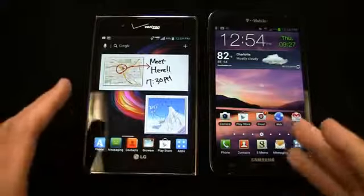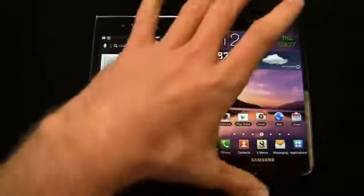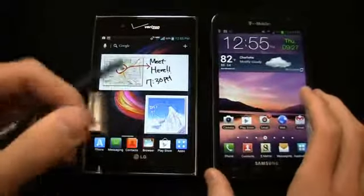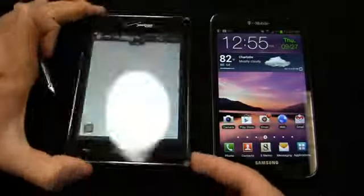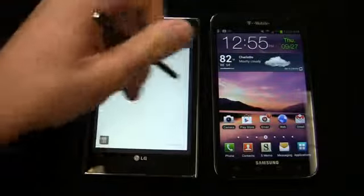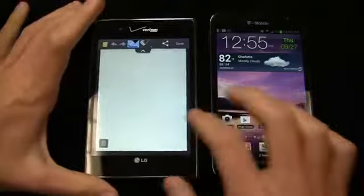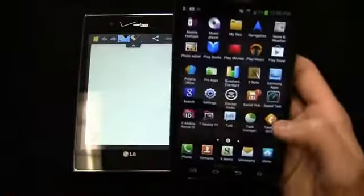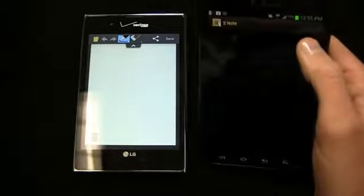Let's start with the note-taking capabilities of both of these devices. You've got the LG Intuition over here, the Samsung Galaxy Note with the S Pen. Now you have a rubber DM pen over here. Unfortunately, I left it on my desk in my home office, but you do get a pen as well. Sadly, though, there's no place on the actual device to put the pen. And because of the specialized technology on the S Pen, you can't use it on the LG Intuition. But you can see Quick Memo here, and then we'll load up S Note over here.